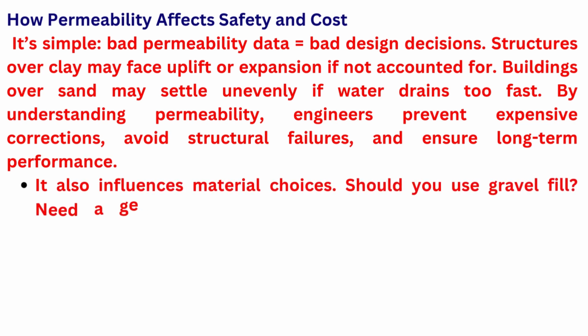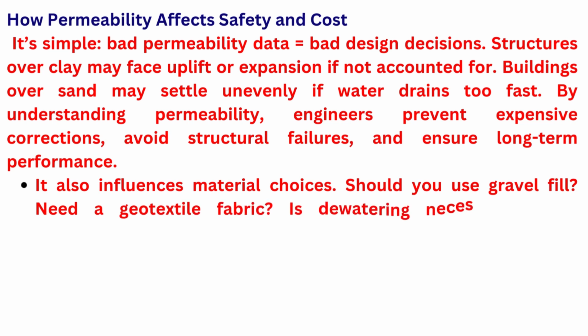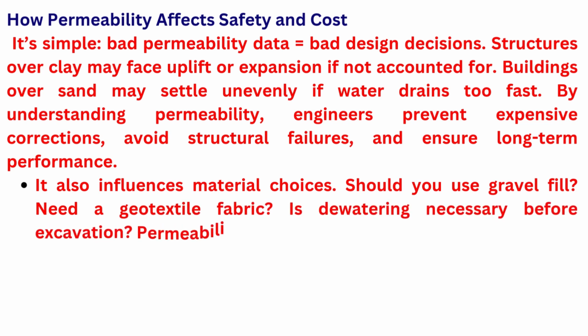It also influences material choices. Should you use gravel fill? Need a geotextile fabric? Is dewatering necessary before excavation? Permeability decides.